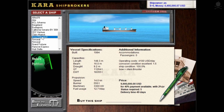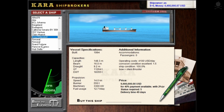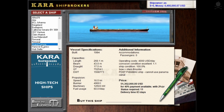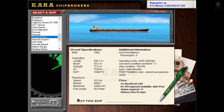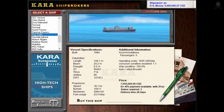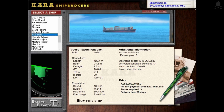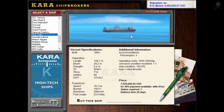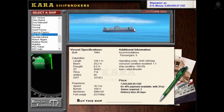Erna Aldendorf. Too small. Grand Fortune. Okay, now we're talking. An interesting bulk cargo ship. Hub Stella. These front tower ship designs are sort of growing on me.